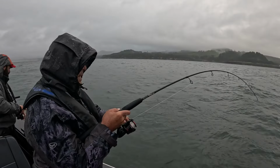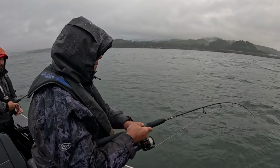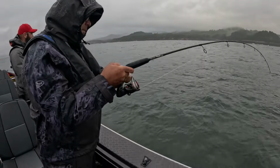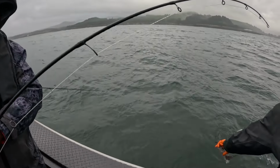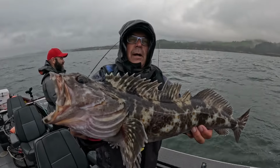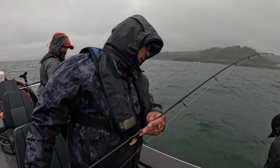Ooh, this is a big one. Oh yeah. You sure that's a ling? Rockfish? Might be a ling. Might be a ling cod. I'm thinking it's a ling cod. Nice Oregon ling cod here. Good eats right here. That was a ling cod for sure. Yeah, it felt like a ling cod.